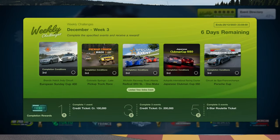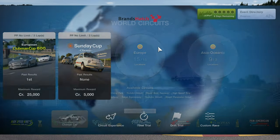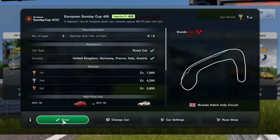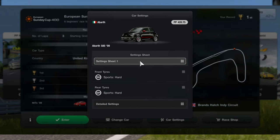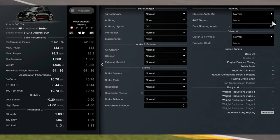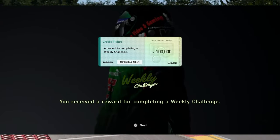The first race is the European Sunday Cup 400 at Brands Hatch Indy Circuit for 3 laps. It is a suggested 400pp race using any European road car. I used the Abarth 500-09 with 420pp. The tune I used for the car is shown on the screen. This race unlocks the first of the rewards, which is a 100k credit ticket.